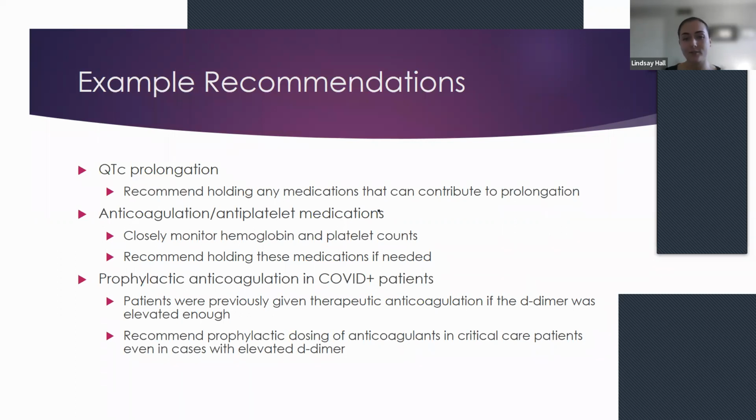And then COVID patients. In the beginning of COVID, we were checking all patients' D-dimers, and we were putting them on therapeutic anticoagulation in the hospital if their D-dimer was elevated above a certain threshold. We quickly found out, as did most of the country, and studies are now coming out, that our critical patients were more likely to bleed. So if a patient is in the ICU, we automatically do not do therapeutic anticoagulation, no matter what that D-dimer is. If they're up on one of our other floors, we sometimes do therapeutic anticoagulation, but I'm frequently recommending to go back to prophylactic dosing.